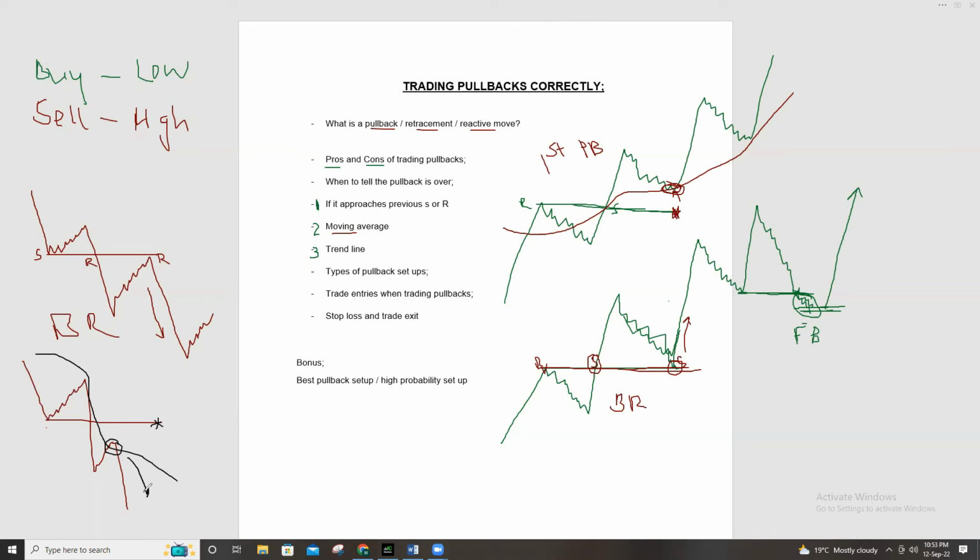So those are the three trade setups that you can trade or get into when you're trading the pullback.